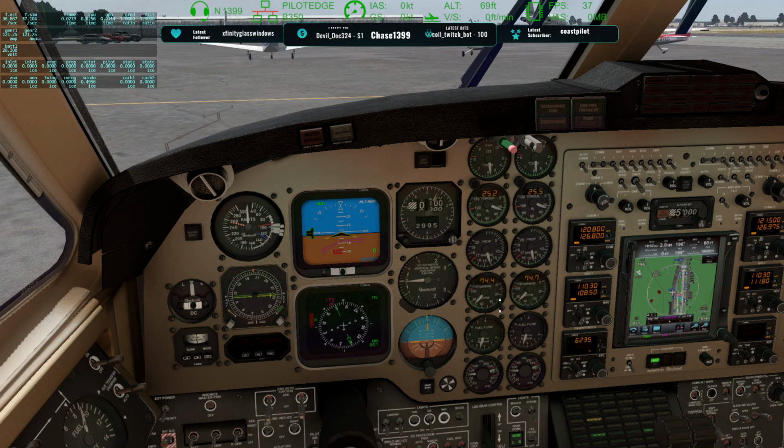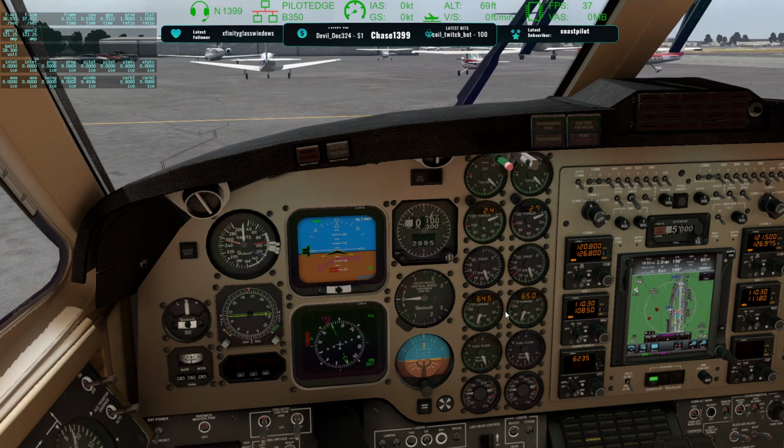November 872 Golf, SoCal approach. Had some influence on that. Altimeter 2986, expect visual approach, runway 31 left. It's not gonna work. Visual 31 left 70 Golf.